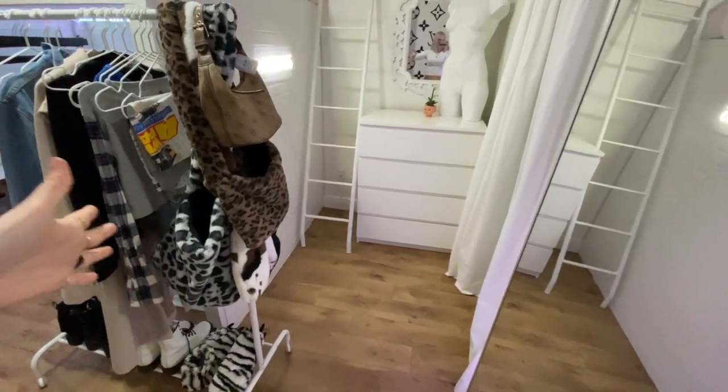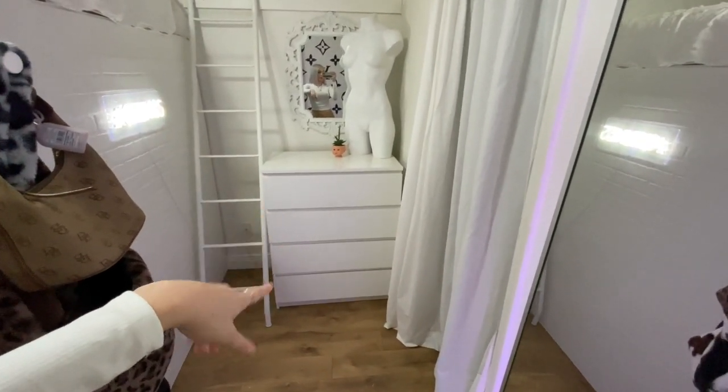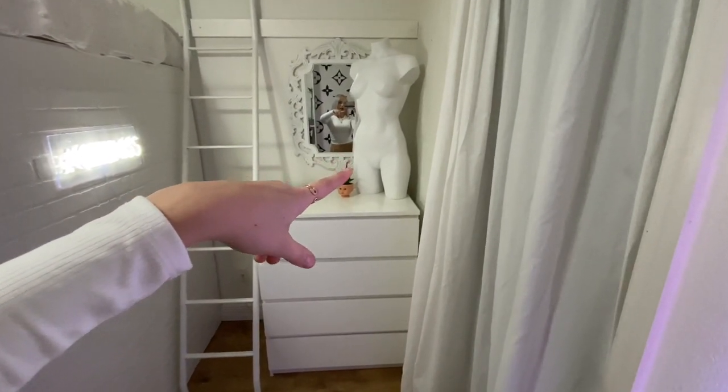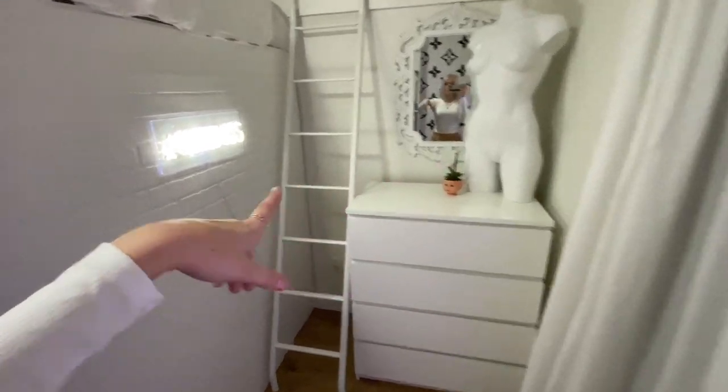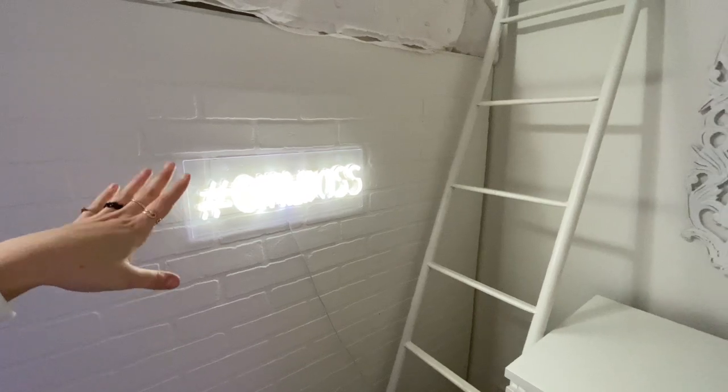Hanging rack from IKEA. This dresser I got off of Facebook Marketplace, but it is an IKEA dresser. That mannequin, it's a real mannequin that I found at Goodwill, and I repainted it so it looks a little newer. This neon sign was $10 at Five Below, so don't hate on that.